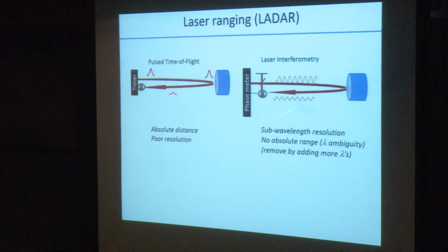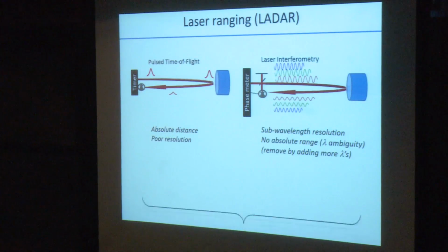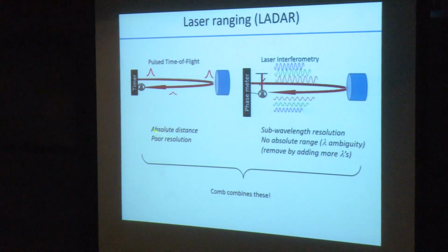The other extreme is laser interferometry, where you send CW light out and have it come back, and you build an interferometer and measure the phase shifts on the light that returns. In that case, you have sub-wavelength resolution, but no absolute range because you don't know what fringe you're on. The way around that is to add more wavelengths, and then you can sort things out and remove that wavelength ambiguity. Just looking at this, it's obvious the comb can combine these. We have a source that is pulses of light in the time domain, and in the frequency domain a whole comb of frequencies, so a massively multi-wavelength source.